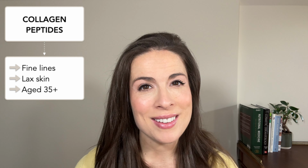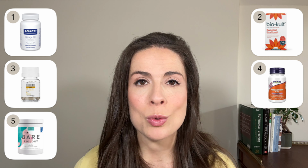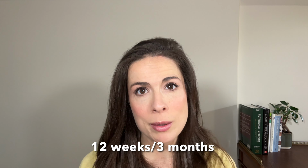There we have it, the 5 evidence-based supplements that can genuinely make a difference to your skin. Now don't take all of these at once. Choose one that's most relevant to your skin concerns and start with that. And with all of these, patience is the name of the game. They are not a short-term solution. You need to commit to taking them daily for at least 12 weeks or 3 months to give them a chance to work on your skin, and then judge whether they're worth it for you.